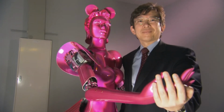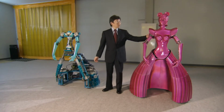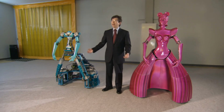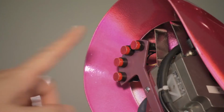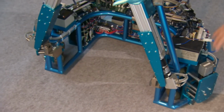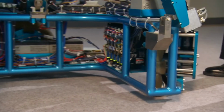She's the brainchild of this man, Professor Kazuhiro Kasuge, from the University of Tohoku. This robot is called Pinky, and this is Blue. They're partner ballroom dance robots. They were designed to waltz with male dance partners. The robot moves with 3 specially designed wheels that allow them to move anywhere on a flat surface.